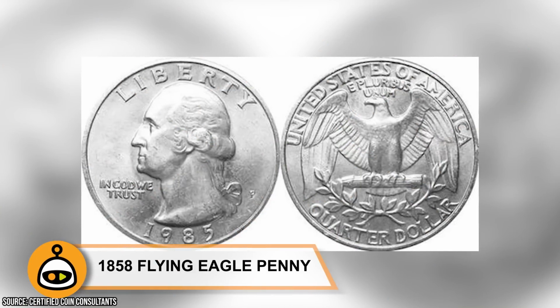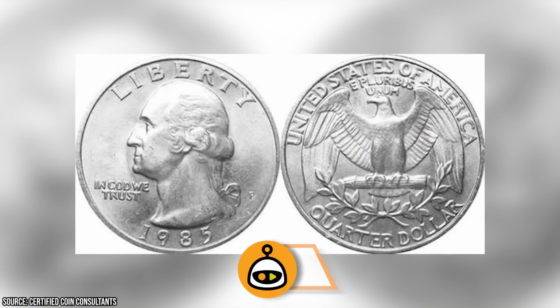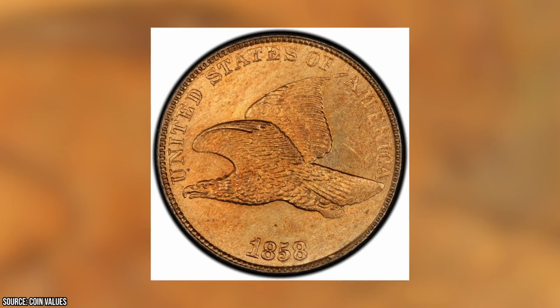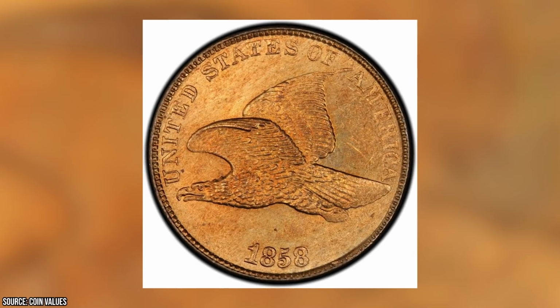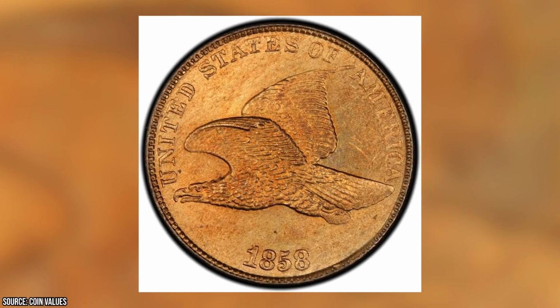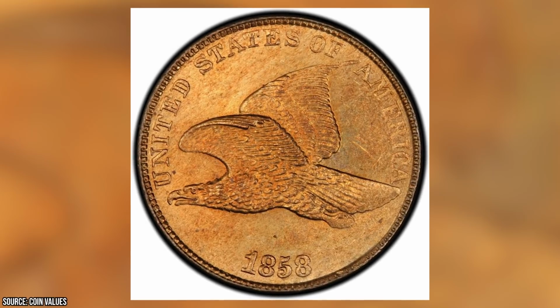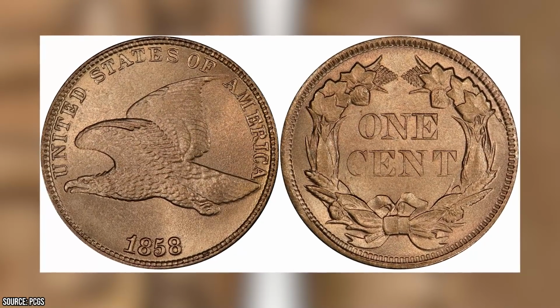1858 Flying Eagle Penny. While we now associate the American eagle with being on the back of the quarter, the flying eagle was the face of a penny in 1858. It's estimated that 24 million of these pennies were minted, not including uncirculated pennies and melted pennies. An 1858 Flying Eagle penny in average condition might only sell for around $15, but if you have one in pristine condition, you might fetch around $10,000 for it.